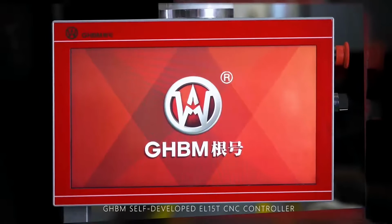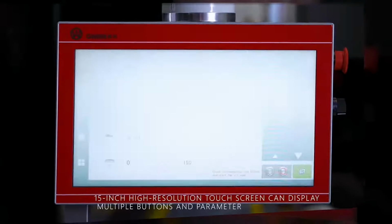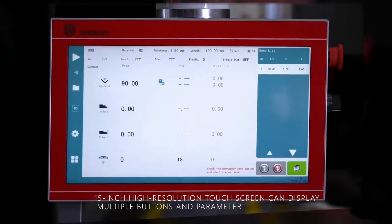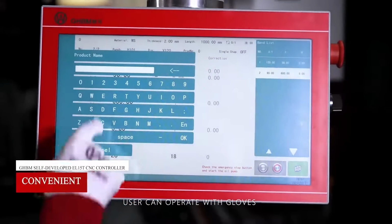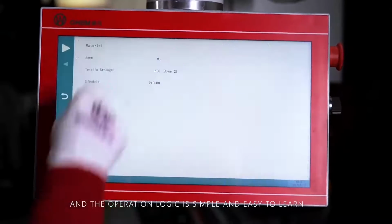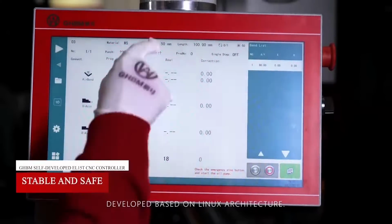GHBM self-developed EL15T CNC controller. 15-inch high-resolution touchscreen can display multiple buttons and parameters. User can operate with gloves. And the operation logic is simple and easy to learn, developed based on Linux architecture.